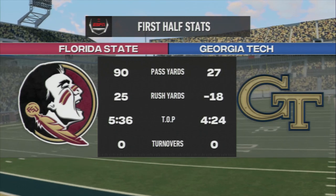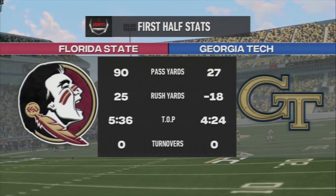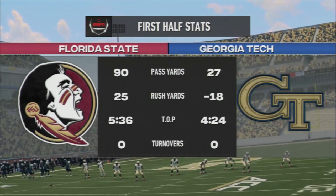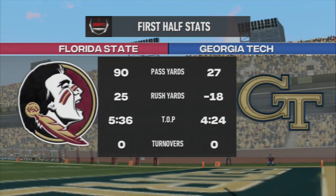And I think how they call this second half is going to be huge, because what got you here in the first half might have been taking a few more chances. You know, you knew you had to. Now you're up a little bit. I caution, don't get too conservative. Come out, continue to do what you've been doing to make you successful so far through the first half.